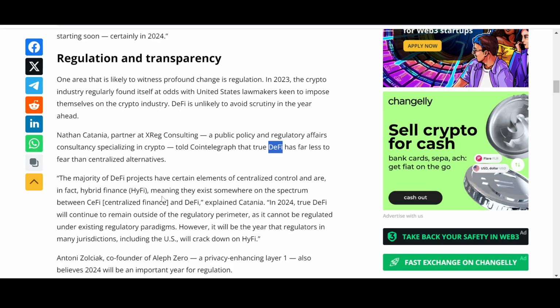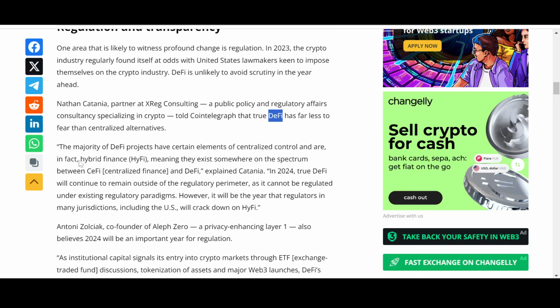The machine is taking care of itself. If DeFi is truly decentralized and the decision-making bodies are decentralized, it becomes really difficult for lawmakers, to be honest. The majority of DeFi projects have certain elements of centralized control and are in fact hybrid finance, meaning they exist somewhere on the spectrum between CeFi and DeFi, explained Catania.